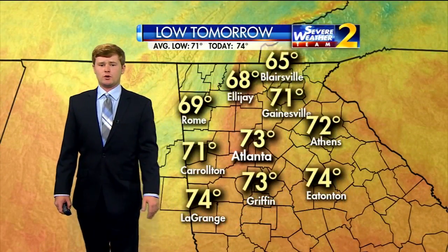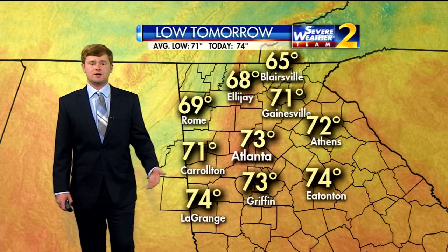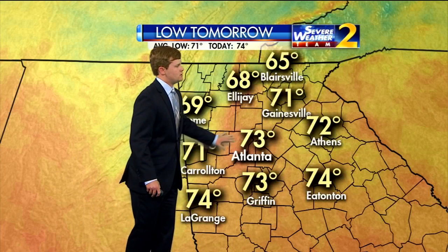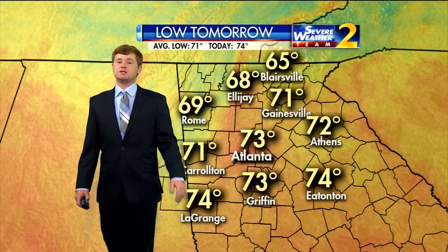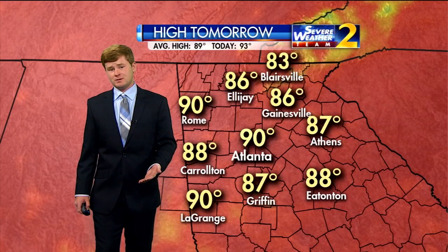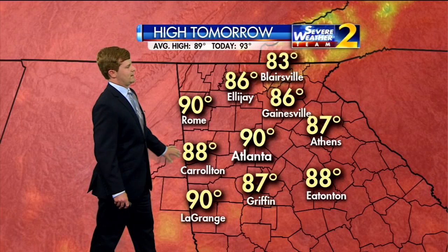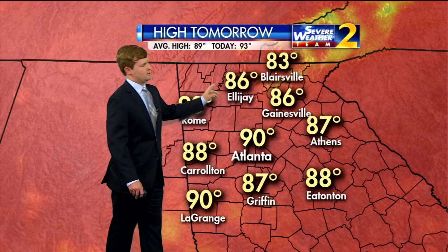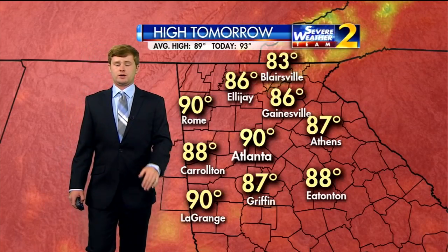Waking up tomorrow morning, it's going to be a muggy start to the day, with temperatures starting out in the low 70s pretty much everywhere. Starting out at 73 degrees here in Atlanta, 71 in Carrollton, 72 out towards Athens, and upper 60s across the North Georgia mountains. Tomorrow, we'll have more clouds and precipitation in place, and that's going to hold our temperatures a few degrees cooler than we saw today. I'm forecasting a high temperature of 90 here in Atlanta. That's 1 degree above average for this time of year. Upper 80s, lower 90s will be the story area-wide.